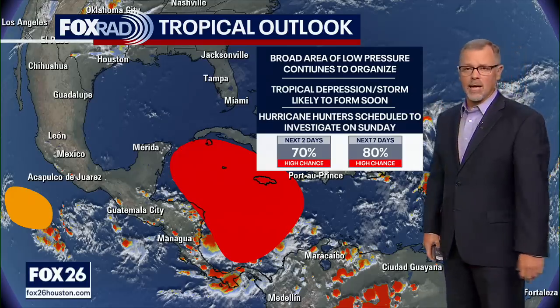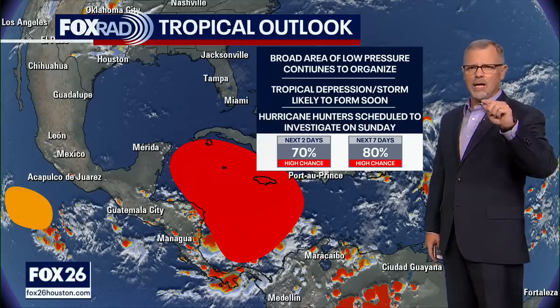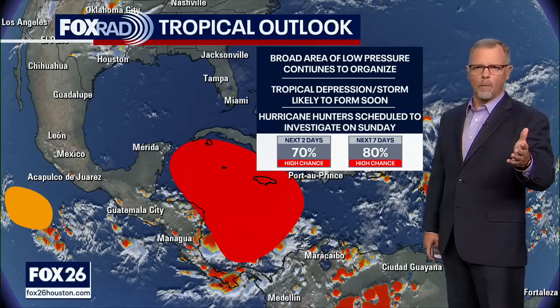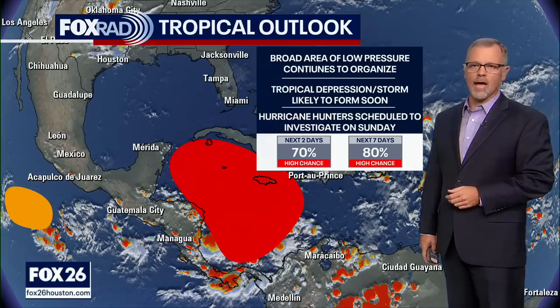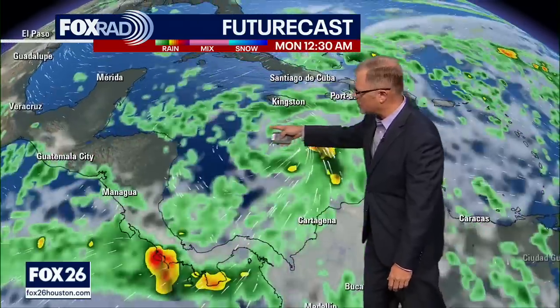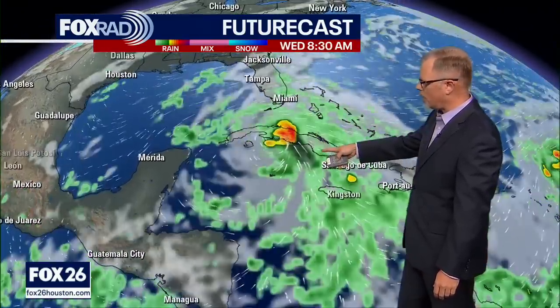And we've got the hurricane hunters scheduled, the Air Force Reserve. They're going to fly into that on Sunday. I have a feeling once they fly into it, they're going to get a much better look. That's the whole purpose for flying into it, is to get a better look. And I have a feeling we're going to go ahead and have our next named storm. And here's what some of our computer models are showing, sort of an idea of this spin getting a little bit better organized, possibly even a tropical storm.